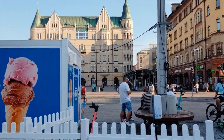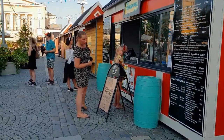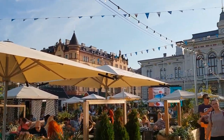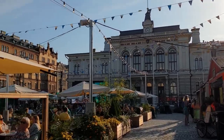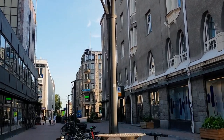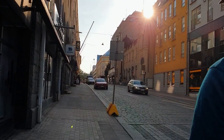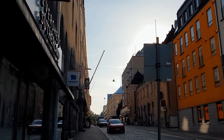Friends and burgers. Okay, so let's have some ice cream. Let's do it. So we are now going to the grocery store to get our dinner, and after that we are going back to our caravan. Yeah, this is the safe place.